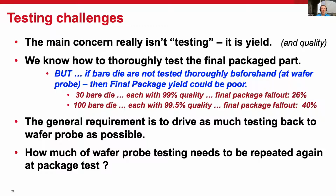And I just put some numbers there. The numbers are obvious. They multiply a lot. If you're doing tens or even over 100 bare die, that pretty quickly, if quality for those dies aren't great, the fallout's going to be significant. And numbers like fallout of 20 to 40% are just unacceptable. And so in general, people would love to drive as much testing back to wafer probe as possible, all of it. Question is, okay, is that possible? There's some other challenges related to that coming up.